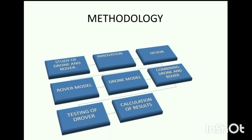So, the methodology of this project is: first, study of drone and rover; second, innovation; third, design; fourth, rover model; fifth, drone model; sixth, combining drone and rover; seventh, testing of rover; eighth, calculation of results.